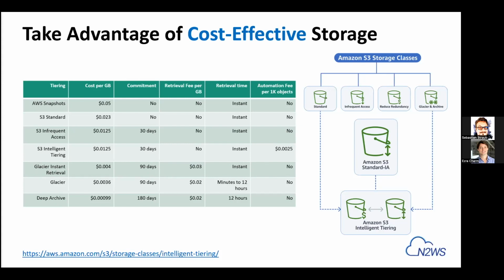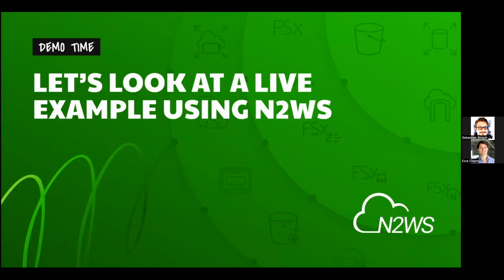And you're probably wondering, well, why are we talking about these S3 storage tiers? Because within AWS, there is no capability of moving the snapshots into S3. That's why we're going to do a demo, and I'm going to show you how you can do that within N2WS backup and recovery.